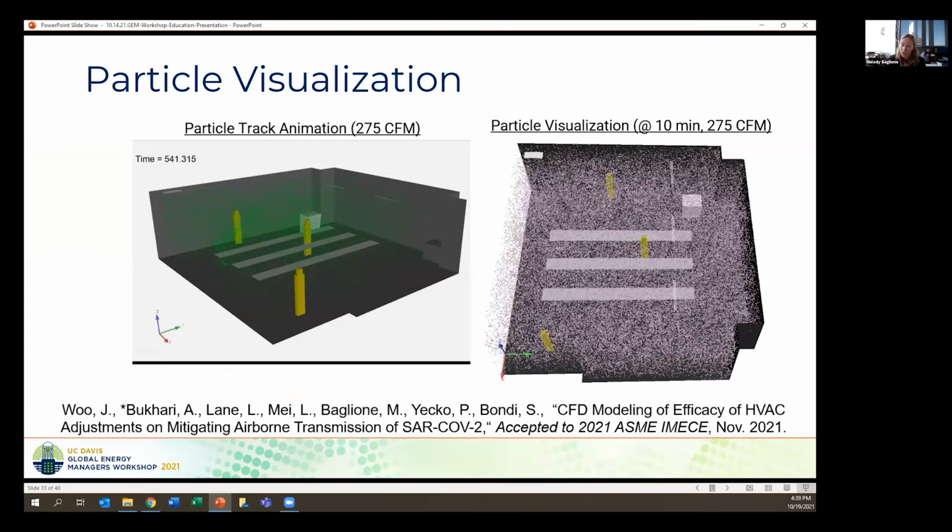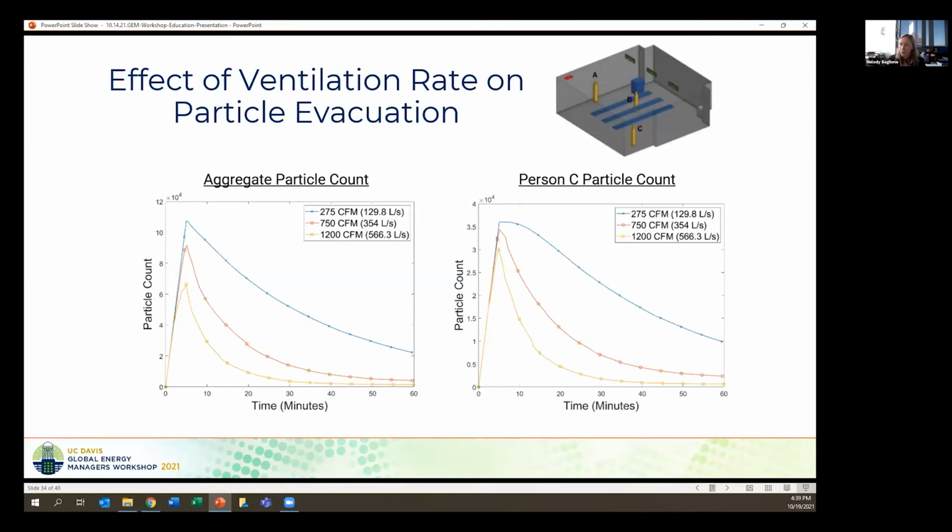And in all the models, we saw that after about 10 minutes, there was a well-mixed room, but there were also areas that had higher concentration. So the aggregate particle count was much higher for the lower ventilation rates, which makes sense.